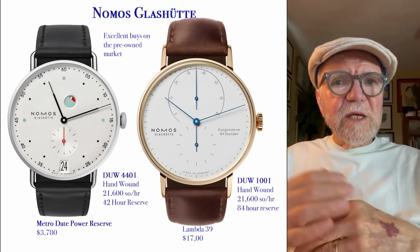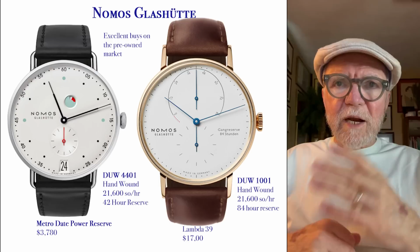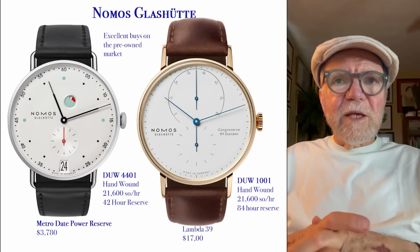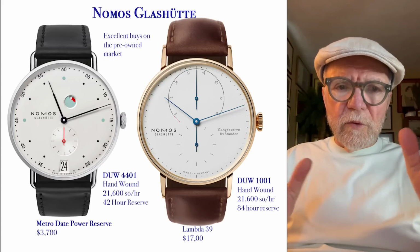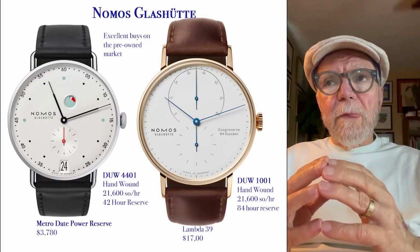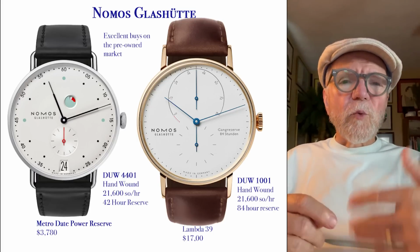Now, $3,780 for the Metro Date Power Reserve. It simply happened to be a watch that I really like. And so I thought, well, I'll put that one up there. But they have them, they start around $1,500 for some of the different models. All of them are mechanical. And for the most part, they're all sort of originally in-house.